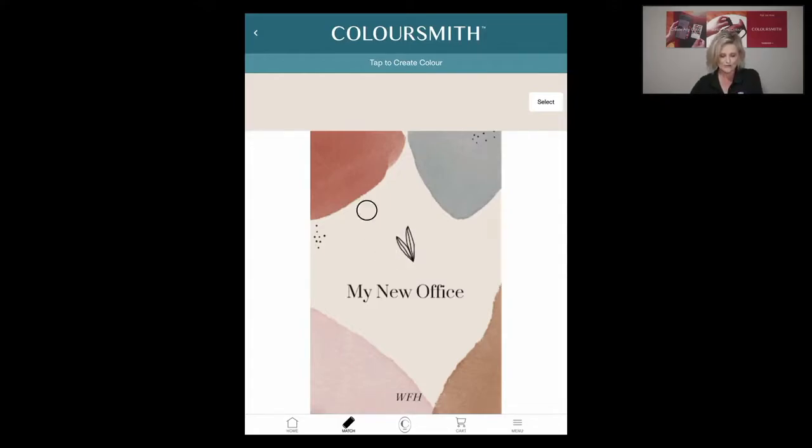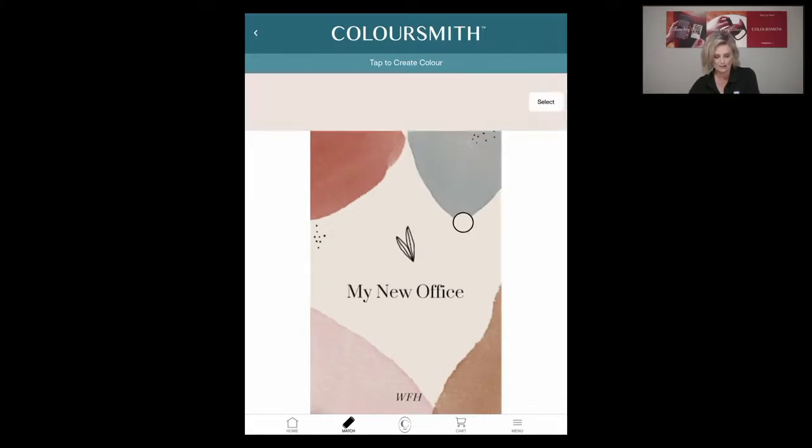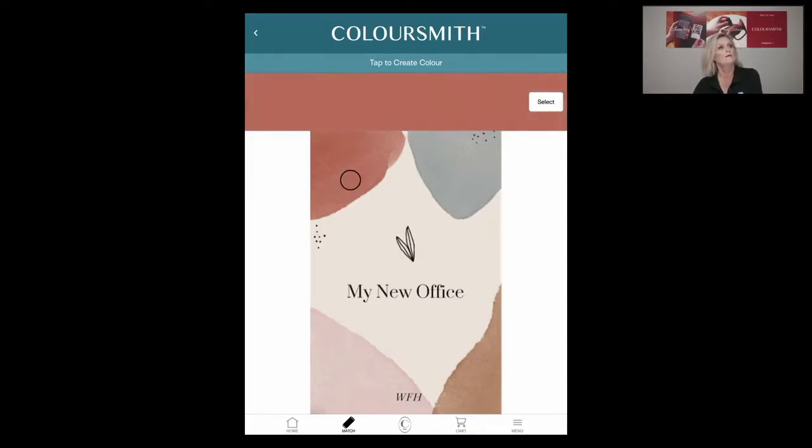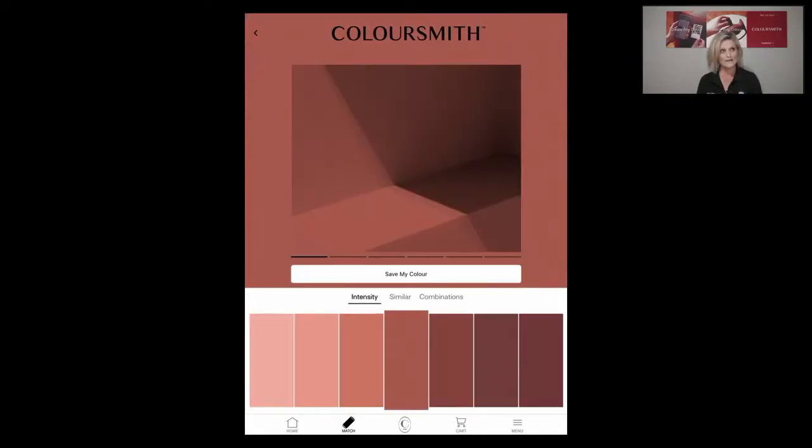So I can go over to the terracotta, over to the grey, I can go down to the mustard or to the beautiful dusty sort of pink tone, but I'm going to go back here and let's have a look. I would like to get the deeper tone there. So I have found the colour that I like there. Now I'm going to hit select. And then I'm going to hit save my colour.